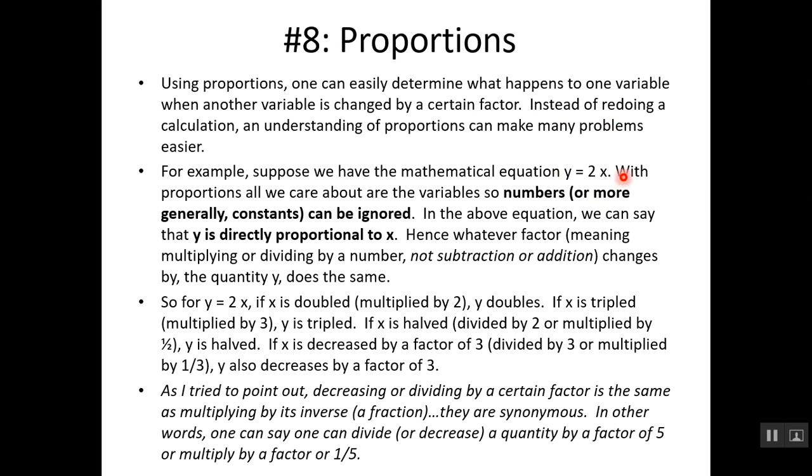Okay, so this is the most simple sort of proportion you can possibly see. This equation here, y is equal to 2x, right? So basically, when you talk about proportions, what you want to do is figure out what happens to y when you change x by a factor. Now, factor is often misunderstood. A factor means multiplying x by some number or dividing x by some number. It doesn't mean adding something to x or subtracting from x. Whenever you hear the term factor, it means you take x and you multiply it by something, or you take x and you divide it by something.